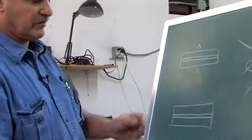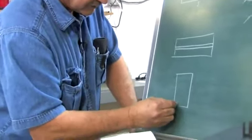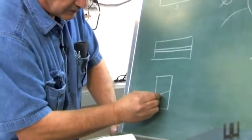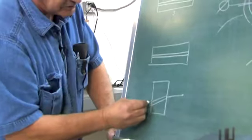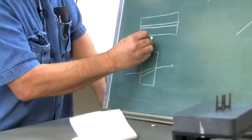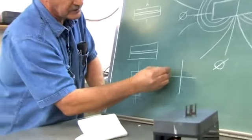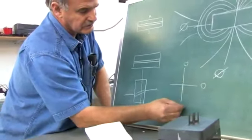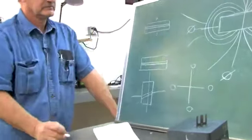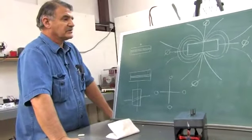So if you have a permanent magnet, and it's a cylinder magnet, at a slight angle through here is the Bloch wall. And it's actually a cross. When you look at it, it's actually a cross like this. 0, 0, 0, 0, meaning that nothing is there. It's space. It's infinite.